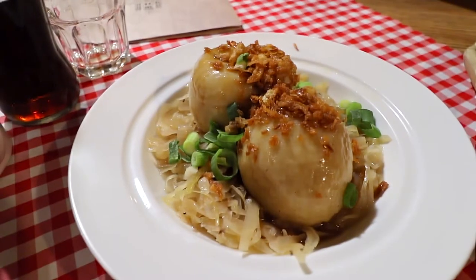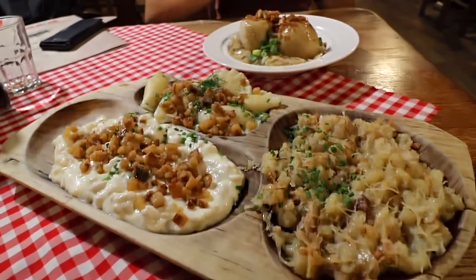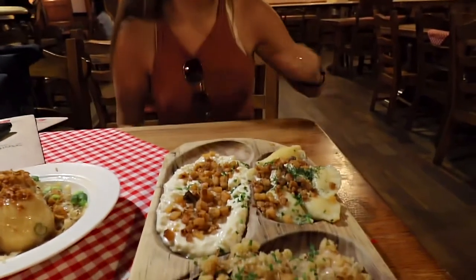Our waiter's so nice, so friendly. So we've got the meat-filled dumplings with the cabbage, and then we've got the platter over here. It's got three different types of dumplings, a pierogi with sheep's cheese and a few other things. I can see dill and sour cream. I'm gonna try the most traditional one first.